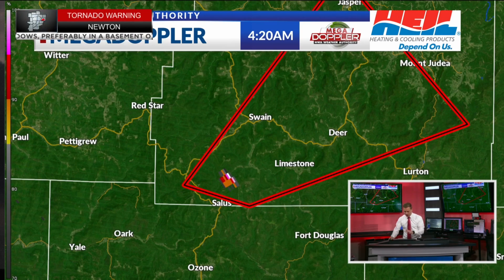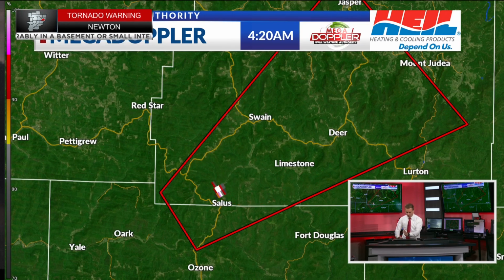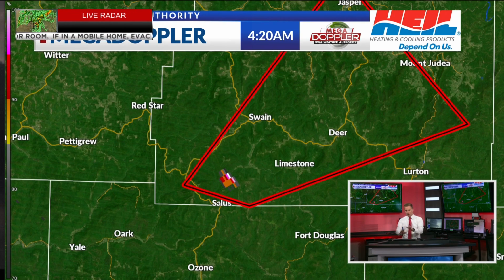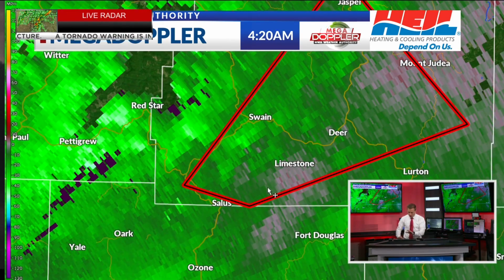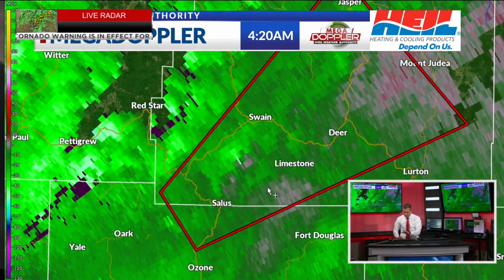And you can actually see here how that evolved just a few moments ago, just off to the north of Salus. So it likely touched down north of Salus, and it's moving off to the north and east right now, becoming a little bit more displaced there. So we'll watch that very closely. Maybe it's weakening just a little bit, but still, got to keep a close eye on this storm right now. Very likely still on the ground as it moves off to the north and east at 50 miles per hour.